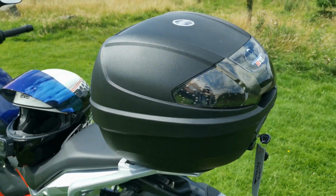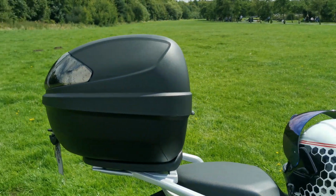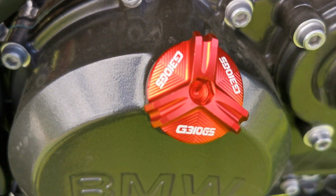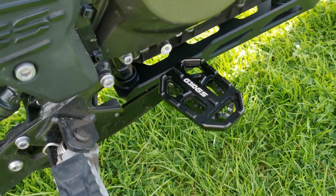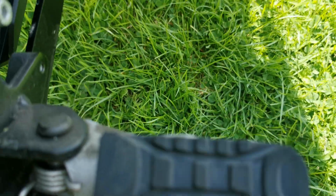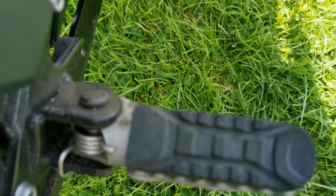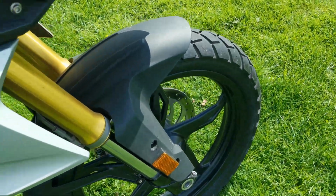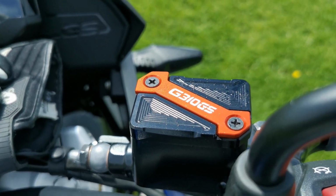We have got a Givi 30 litre top box. It's just the one with the universal plate. I've also fitted a new oil cap, a rear brake pedal, oversized pedal. This was actually supposed to go here, as I bought a pair of them, but then I noticed they actually sell this one and I quite like these, so I just thought just leave them as they are. I've also fitted, oh, nearly forgot this one, little brake fluid reservoir cap cover.